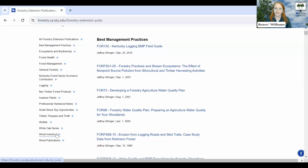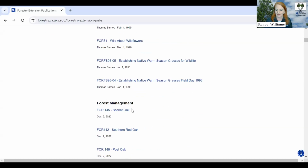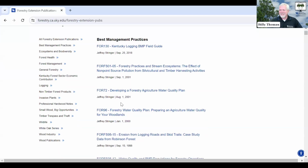So I kind of thought that if somebody had an issue where they might need something specific, they could go, of course, this will take you to all of our publications page. And if you scroll down, you'll see basically all of them in one spot, which can be a little overwhelming. There is a lot, you're right.